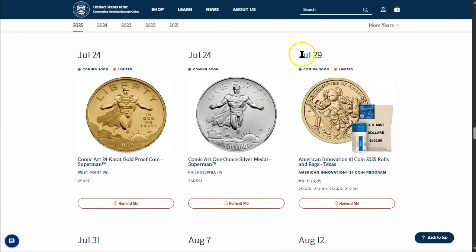Now our next stop is going to be the United States Mint webpage for products. Bingo, there it is. That's what we're looking at. July 29th release for the American Innovation featuring the Texas coin. That's it right there. And it's a spacewalk. And remember, space coins do rather well at the United States Mint. And there are 4 product options. You got 2 rolls, one from Philadelphia, one from Denver, each containing 25 coins. And then you have 2 bags, one from Denver and one from Philadelphia, each with 100 coins. And isn't that something? It's amazing.